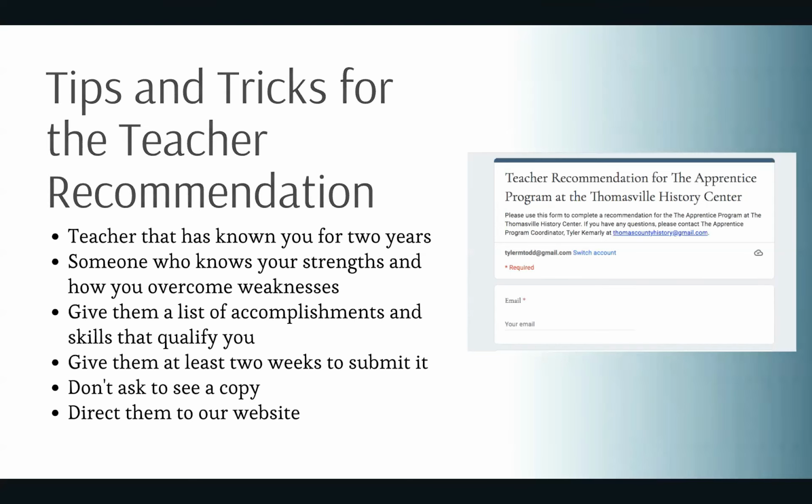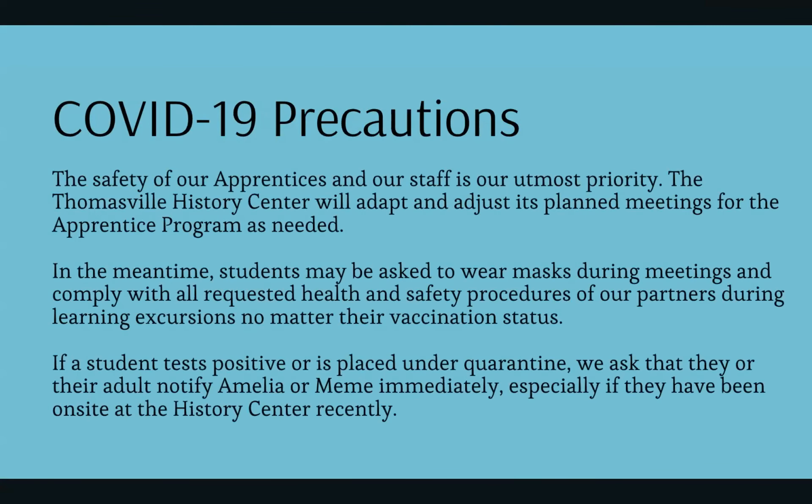Let's see, is there anything else? In general, if you can't go to school because you're sick, you can't come here. Common sense, all of that. There may be instances where we're going on an excursion and one of our partners asks that visitors wear a mask. We will usually provide that just in case, but we'll try and give everybody advance notice as needed.